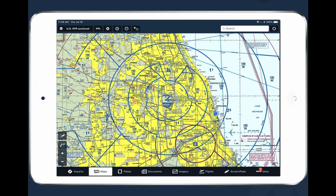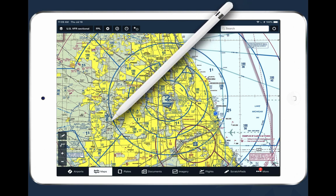This is the Apple Pencil. It's a stylus made by Apple, and it works with the iPad. It's kind of a unique stylus because it has a wireless technology in it that allows the stylus itself to communicate with the iPad that it's drawing on. What this means is ForeFlight can detect the difference between panning with your finger and drawing with a stylus. That's really cool because it enables us to not even have to enter the annotation mode if we have an Apple Pencil. I can literally take the Apple Pencil and simply place it on the screen.